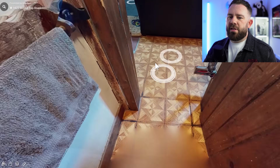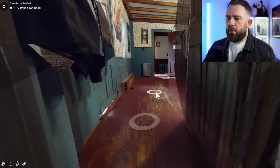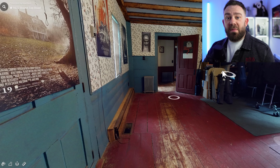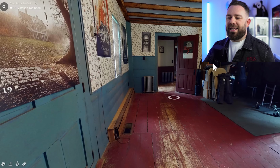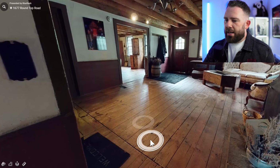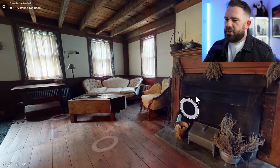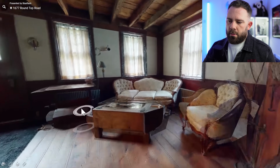Right, we want to get back out to the main room, don't we? Because I want to go down into the basement. Oh, there's the nun. Jesus. Imagine walking around there investigating on the night and you see that face. Oh, you would get a good shock there. Right, so we're back in the main area, aren't we? This is so cool that you can do this.